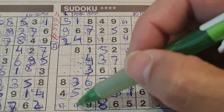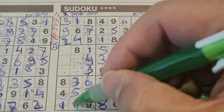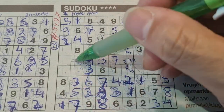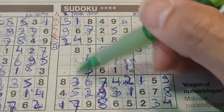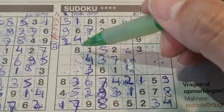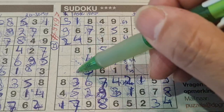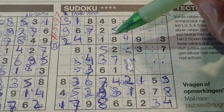We have a 1 now in the second column, no 1 there, 1 should be here, 7 goes there. Two missing numbers in the second column. The 1, the 2 is missing, the 3, the 4, the 5, the 6, the 7, and the 8, and the 9 is missing. 2 to 9. Cannot fill this yet.